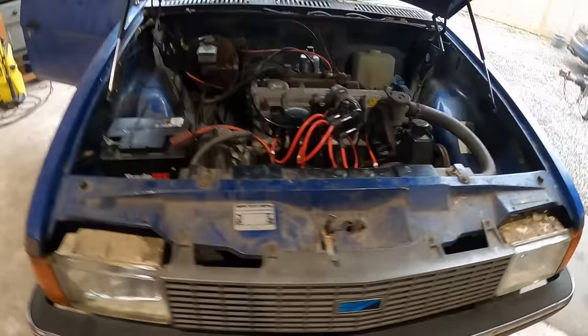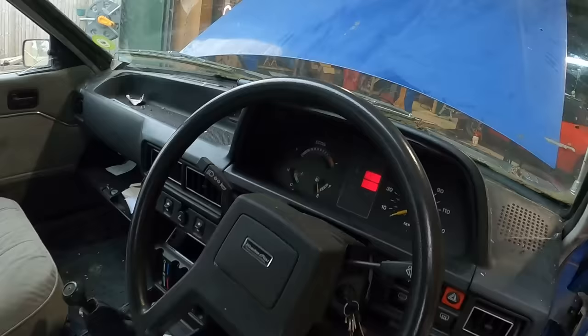What's the temp gauge doing? Nice, let's see if that comes down. Okay, listen to how well it runs.